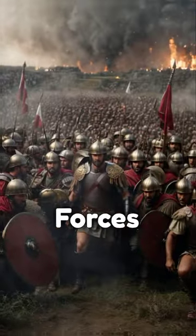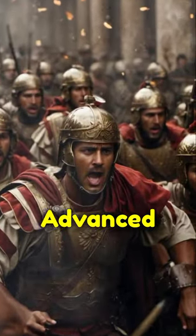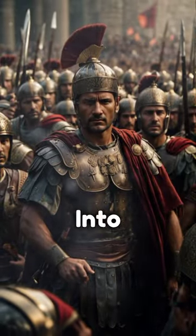He positioned his forces in a convex shape, luring the Romans to attack the center of his line. As the Roman forces advanced, Hannibal's infantry gradually retreated, drawing the Romans deeper into the trap.